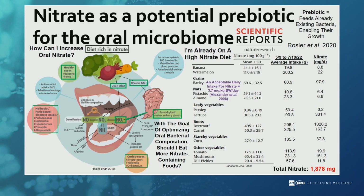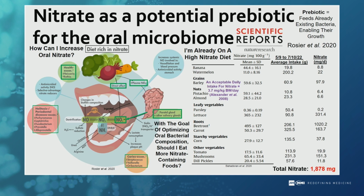So to put that in context, what's been recommended as an acceptable daily intake for nitrate is 3.7 milligrams per kilogram body weight per day. So for my close to current body weight of 69 kilograms, an acceptable daily intake for nitrate would be about 256 milligrams per day. So I'm 7 to 8 times higher than what's considered an acceptable intake. So I'm already on a high nitrate diet.